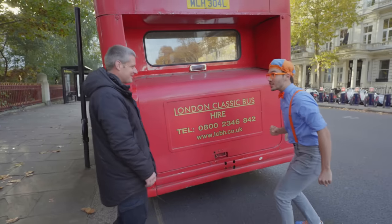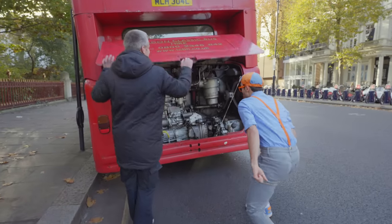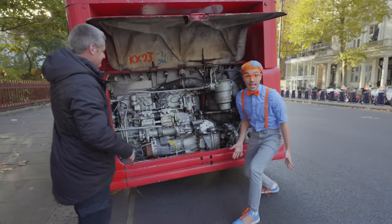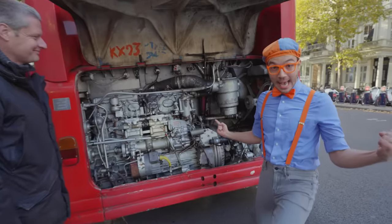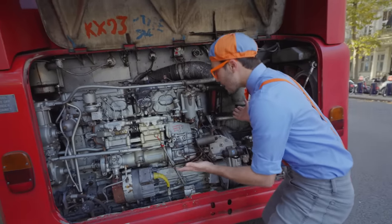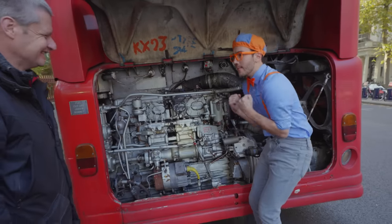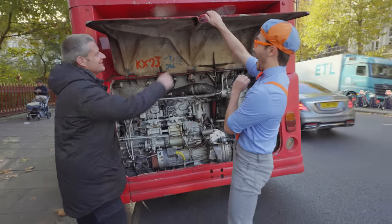Whoa, can we see the engine? We can. Okay, here we go. Whoa, check it out. It's the London bus engine. Yeah. Wow. It's so big and looks complicated, and it's really warm. Whoa, time to close the bonnet.